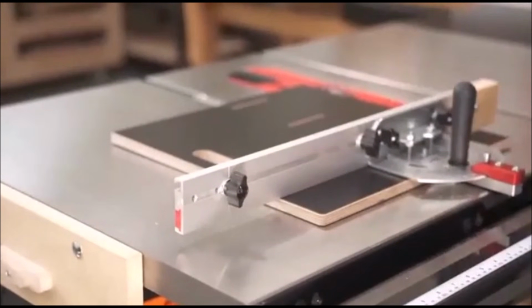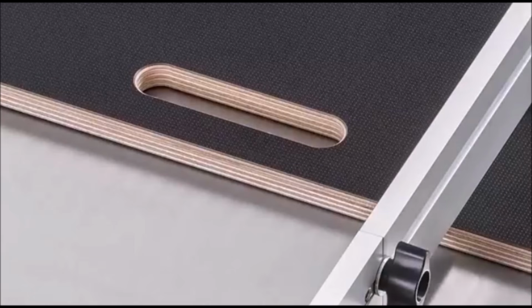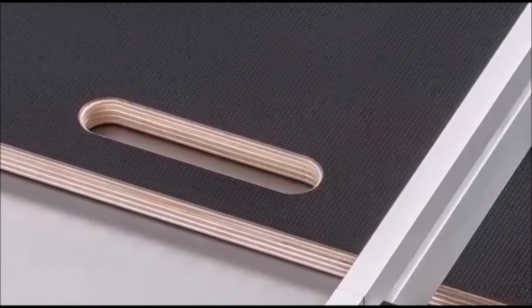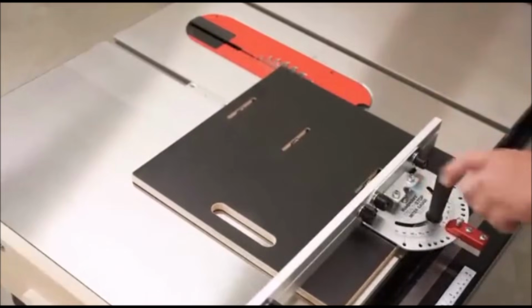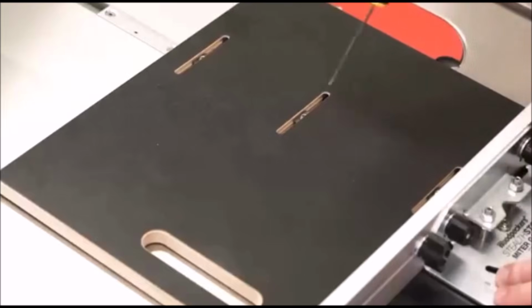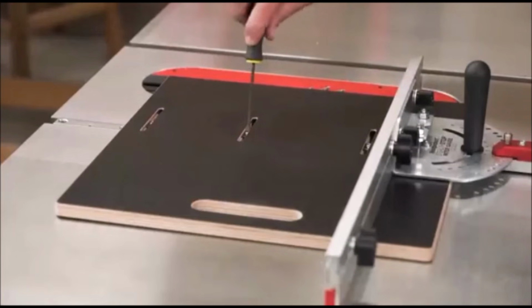All adjustments are made from above the table, so fine-tuning is effortless. The compact 15-inch by 15-inch Baltic birch plywood base features a low-friction laminate for silky smooth crosscuts. The retractable flip stops are always ready when you need them, and the built-in protractor has positive stops for 3, 4, 5, 6, 8, and 12-sided objects. A tapered index pin eliminates wiggle room for perfect centering, cut after cut.